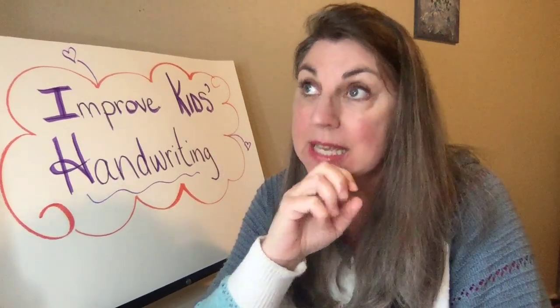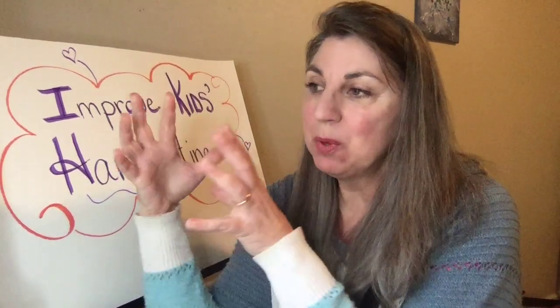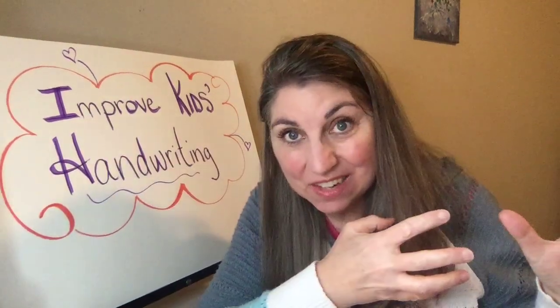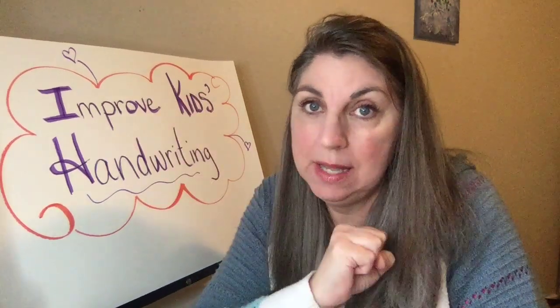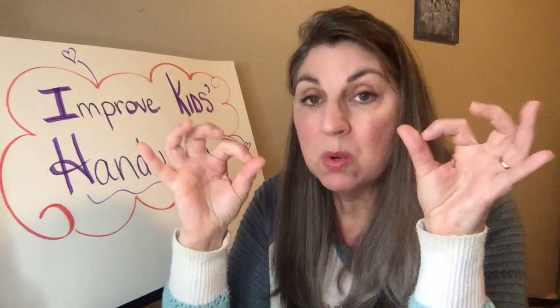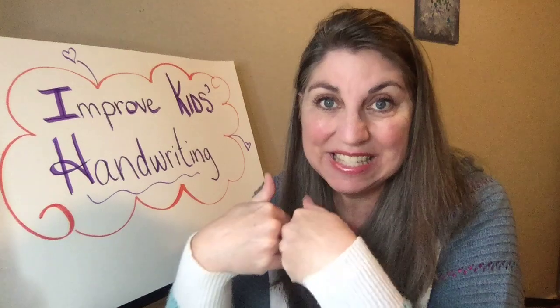kids' handwriting. Yes, there's muscle memory to how you form your letters, and there are people that love this kind of handwriting and people that love this kind of handwriting and people that love drafting, printing, etc. The type of handwriting doesn't matter. The reality is that our kids today are missing these fine motor skills because they spend so much time on devices. They spend so much time inside.